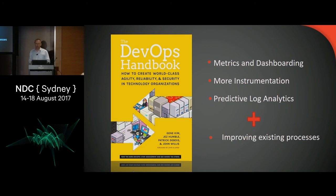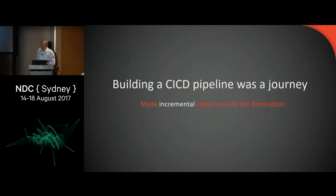There's a lot more to do for us. For us, building a CI/CD pipeline was a journey. We're only part of the way along that journey. We made incremental steps towards that destination, and we don't think we're there yet. We know we've got a long way to go. We know that there's a lot of things that we want to improve, and I'm not sure that we'll ever be finished this journey.